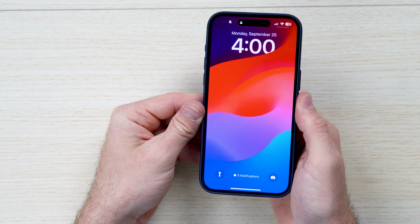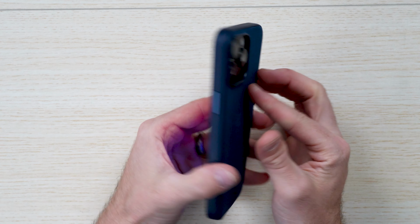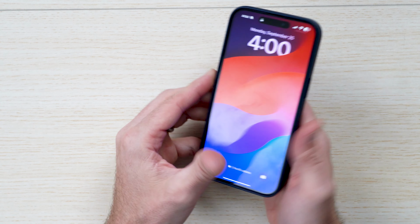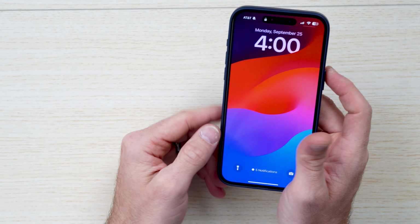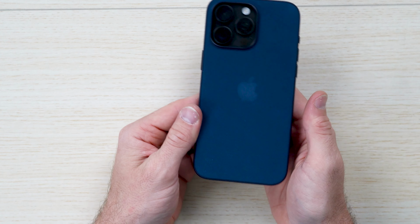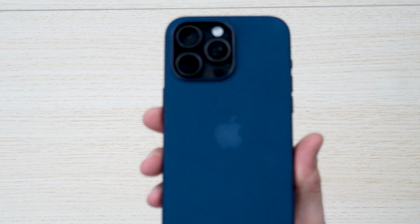There we go. There's nothing really else besides that kind of bluish look. So if you would have gotten the blue leather, it's kind of the same color here, but it does notify you that you do have a MagSafe and Apple compatible case there. In the hand, I think it looks really classy.